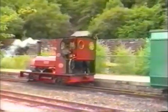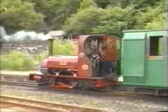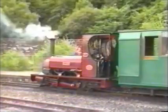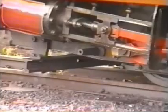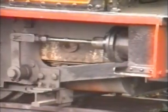Set within the Padarn Country Park at Llanberis, Gwynedd, on the A4086 Capel Curig to Caernarfon road, this great little train of Wales was built on the trackbed of the old Padarn Railway, which was originally constructed to carry slates from the huge Dinorwig slate quarries to the sea for shipment all over the world. The Padarn Railway closed in 1961, and the quarry itself was wound up in 1969.